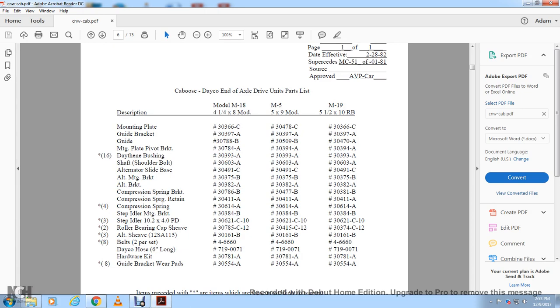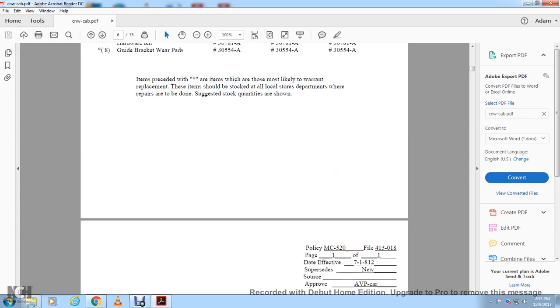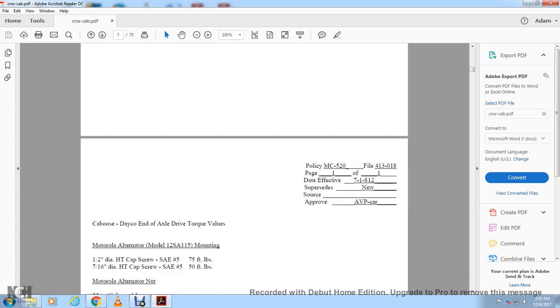It also shows the model numbers for the model M18 and also the M5 and the M19. Items with the double asterisks are items which most importantly warrant replacement. These items should be stocked at a local store department where the repairs are to be done. Suggested stock quantities are shown.